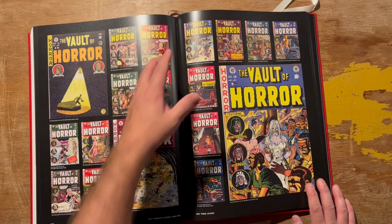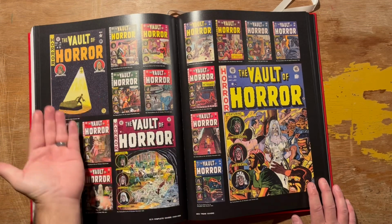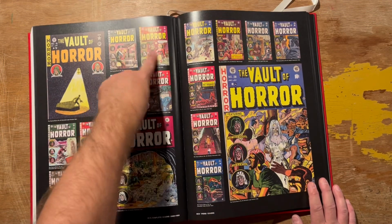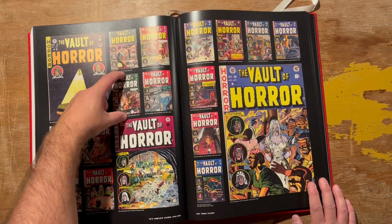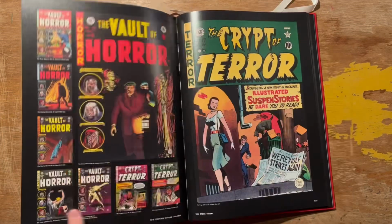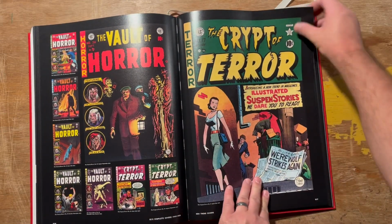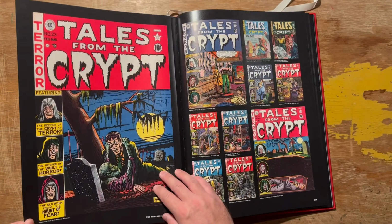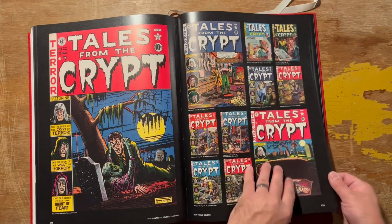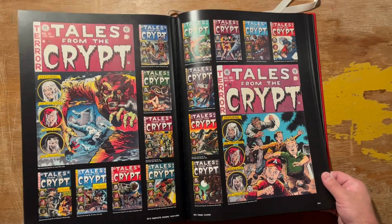So yeah, when I first heard this book was coming out, I assumed that each cover was going to get a full page. It is kind of sad that they have small thumbnails for some of the covers, but they do blow up some of them. It would be interesting to see how they picked which covers to blow up and which to thumbnail. I'm assuming it was just based on how good the artwork was.